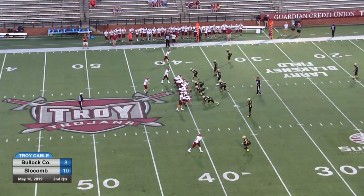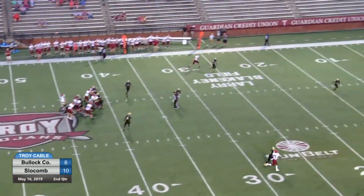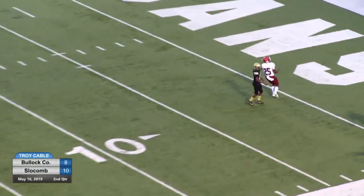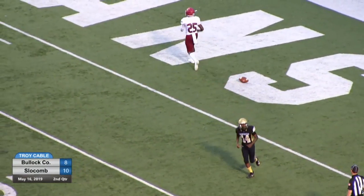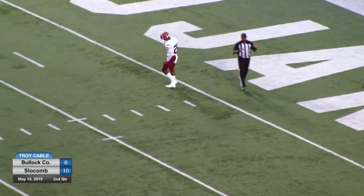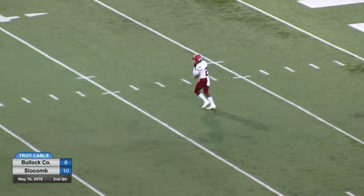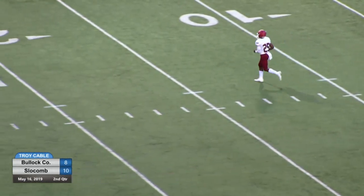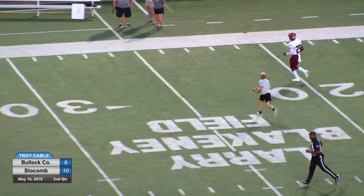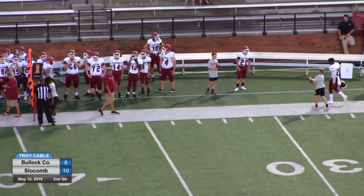Well, they're going for it. He's going to throw it deep. 25 Nobles is out there. Almost intercepted, but then almost tipped up to Nobles, number 25. Wow, what a play. Both receiver and defender both had a shot at that. It was almost a reception and almost an interception. Over on downs, either way, Bullock County will take over at the 39-yard line with 25 seconds left on the game clock.